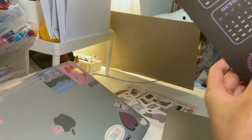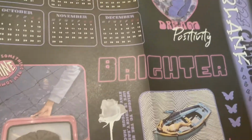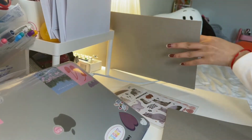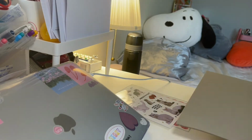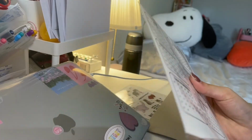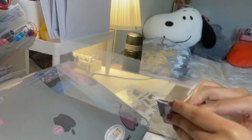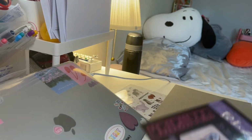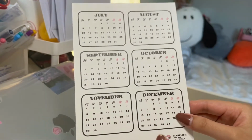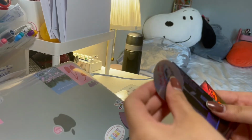This is what it looks like. This time the calendar is this way, so it's landscape. This is what it looks like. Very cute. Oh, my little cutie. And now for the postcard. So much packaging. So this is what the card looks like, super grunge, very vintage, and the calendar's at the back, and the stickers. I think I like these stickers a lot more than the pink one.